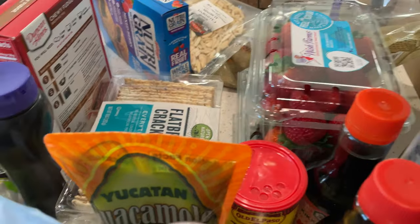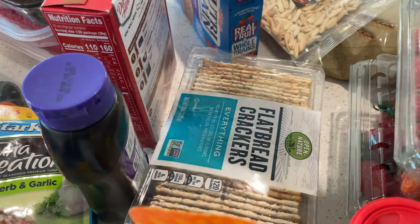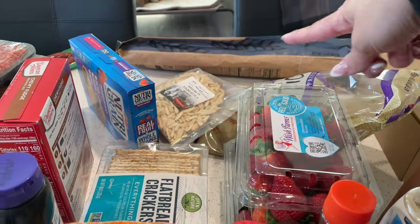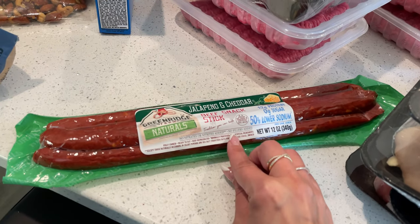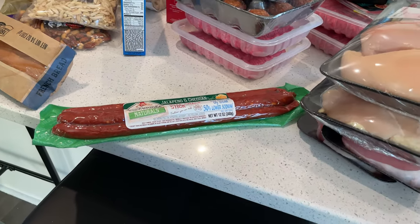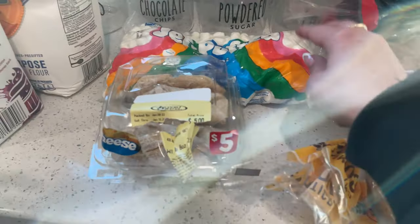All right, I have strawberries and then I just have some crackers here, Nutri-Grain and brownies for Roman, some sliced nuts, roasted nuts. Pretzels, these are all Roman snacks. I have a loaf of French bread there. And you guys know Chris is such a carnivore, so I just picked him up this jalapeno cheddar beef snack stick. They're just like huge. I don't know, this guy loves meat and potatoes. Oklahoma boy, for sure.